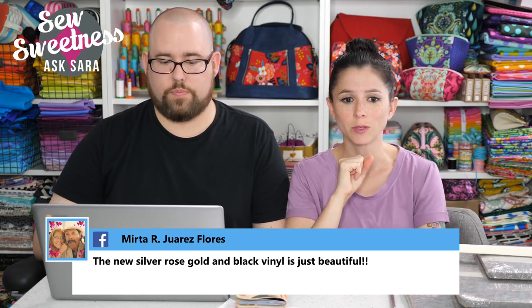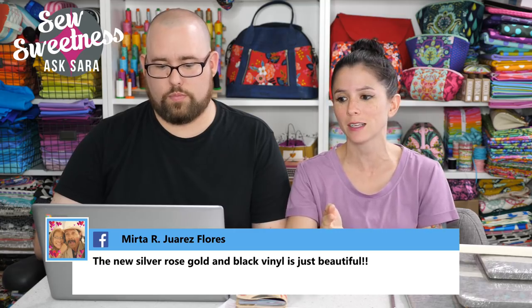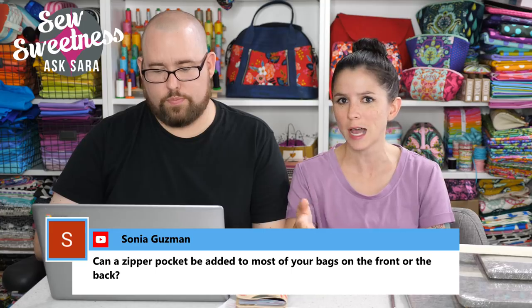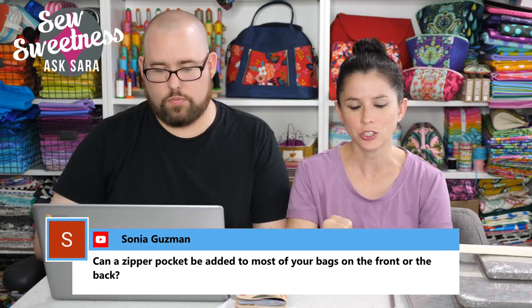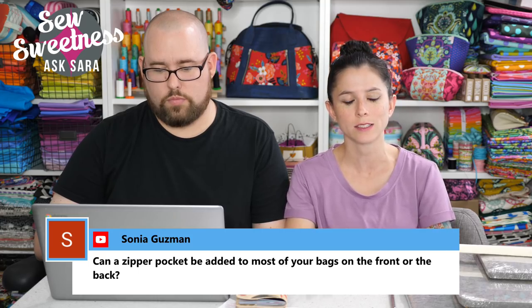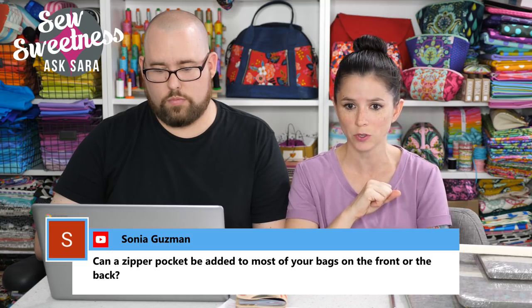Mirta says the new silver, rose gold, and black vinyl is just beautiful. Oh, thank you so much, Mirta. We just got the three new colors of the faux leather, and I called it top grain because it has a very top grain-ish texture to it. So I really like it a lot. Definitely not a flat color. It's got some texture.